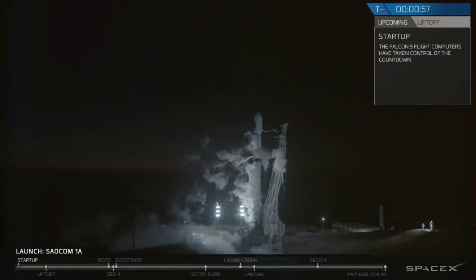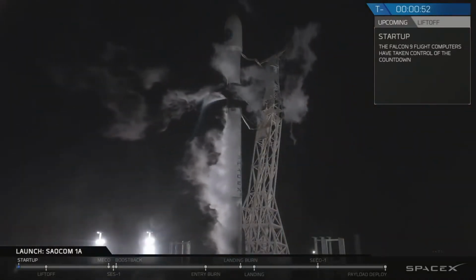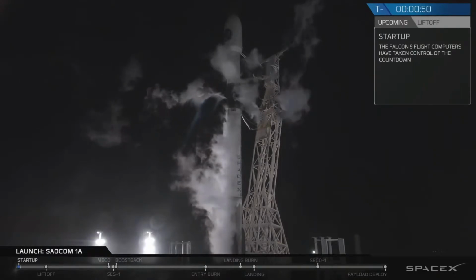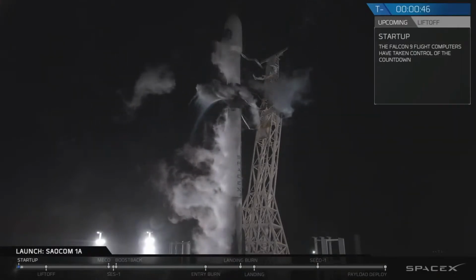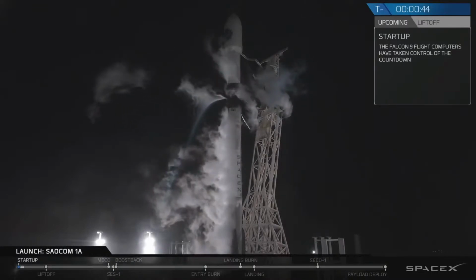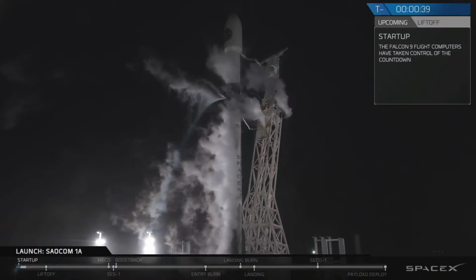Falcon 9's in startup. Falcon 9 SAOCOM, go for launch and landing.